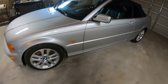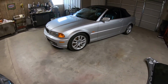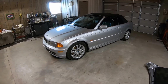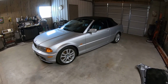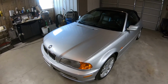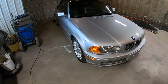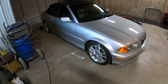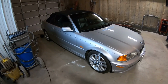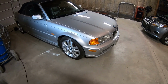Well, it was marked water damaged. Reason I got it cheap, but I'm yet to find any sign of being wet. No smell. The fluids all look good. So I don't know, maybe it's one of those that was found in a foot of water and they just figure it's water damage. We will see about that. So far, looks good.